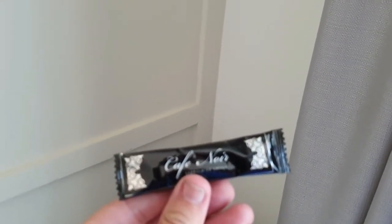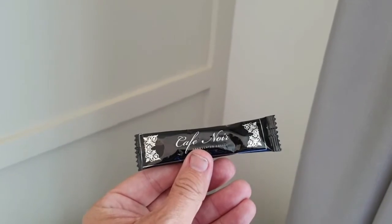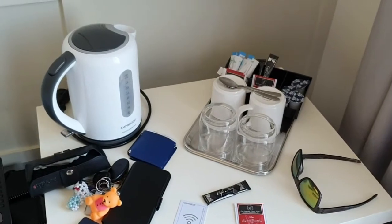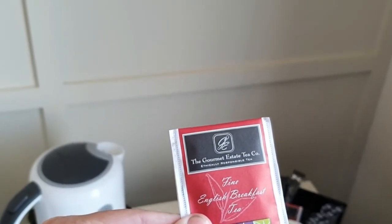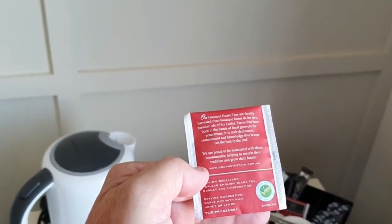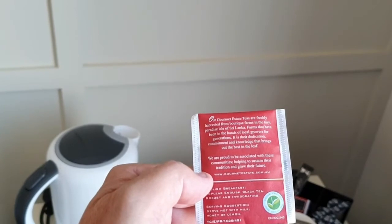Cafe Noir granulated coffee. So, and that's probably a step up from your Pablo or your International Roast. And in addition to the Cafe Noir, we also have the Gourmet Estate Tea Company. Ethically responsible tea. So I assume that no dolphins were killed when this tea was made, and it's some fine English breakfast tea. Not just English breakfast, fine English breakfast. So there you go. Serving suggestion: serve hot with milk, honey or lemon. Ozone friendly, pure Ceylon tea. So there you go.